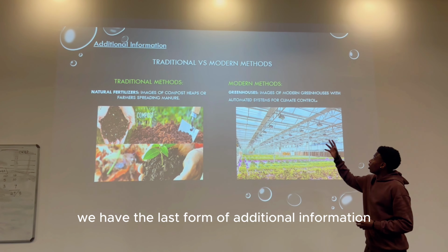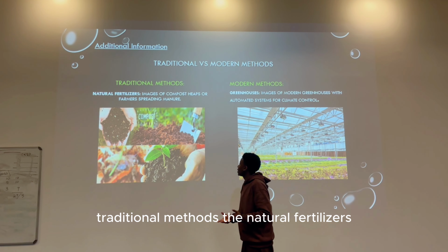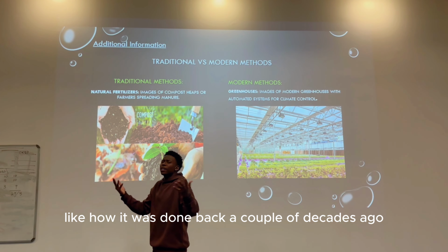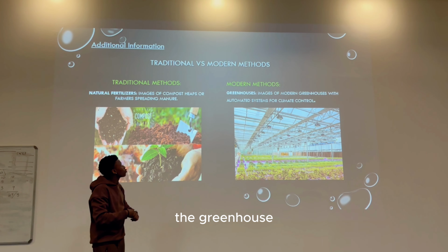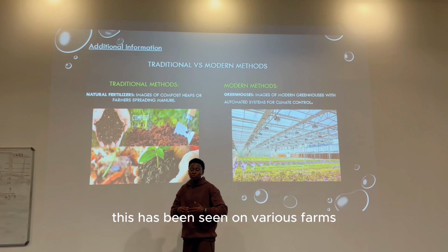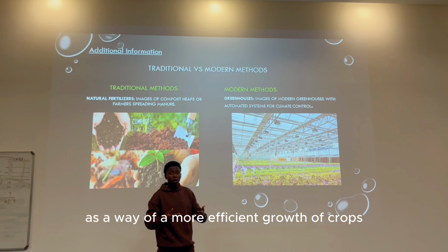And lastly, we have the last form of additional information, the traditional versus the modern methods. Traditional methods: the natural fertilizers. These are images of compost heaps or farmers spreading manure, like how it was done back a couple of decades ago. And now, versus the modern methods, the greenhouses. Images of modern greenhouses with automated systems for climate control. In recent years, this has been seen on various farms as a way of a more efficient growth of crops.